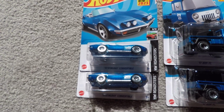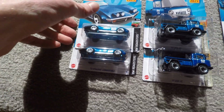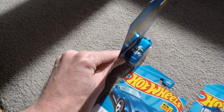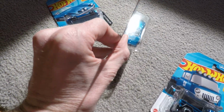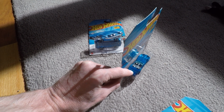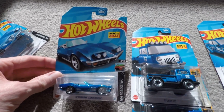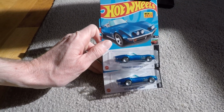Here we have the 2023 Corvette. The top one is lighter, the bottom one is darker, and if you look at the top of the car, it has a fair amount of paint on the top of it, but this car, you can see the details in this little grill here, or the trunk area by the fuel cap, has more paint and it's darker because of that. So that also tells you that this blue on the second one is darker, and when you see them together you can tell that the bottom one is slightly darker.